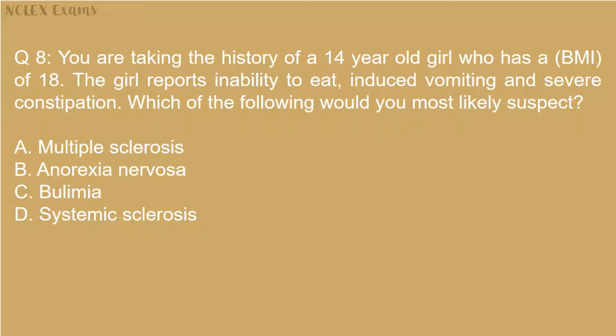Question 8. You are taking the history of a 14-year-old girl who has a BMI of 18. The girl reports inability to eat, induced vomiting and severe constipation. Which of the following would you most likely suspect? A. Multiple sclerosis. B. Anorexia nervosa. C. Bulimia. D. Systemic sclerosis.